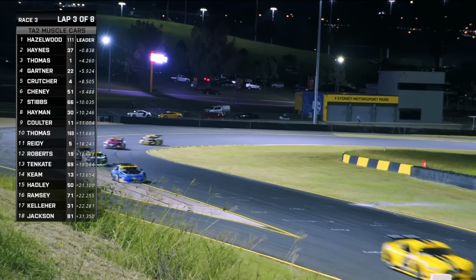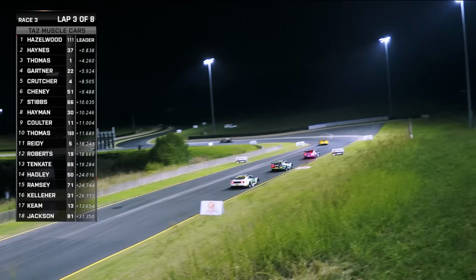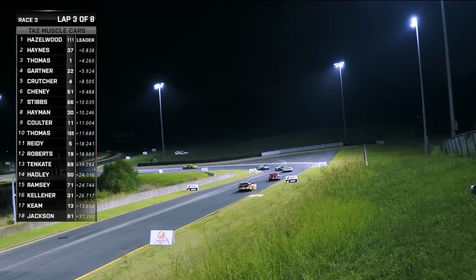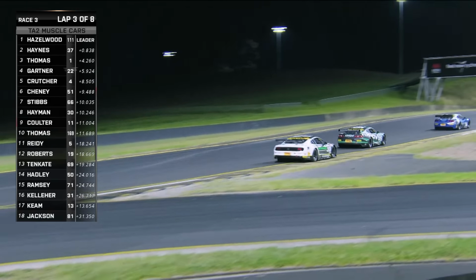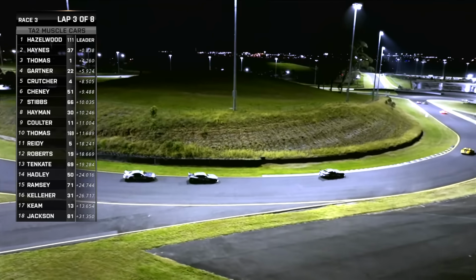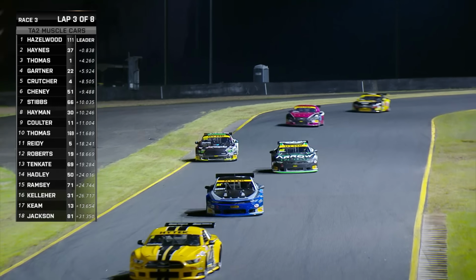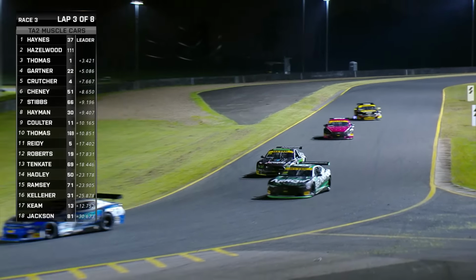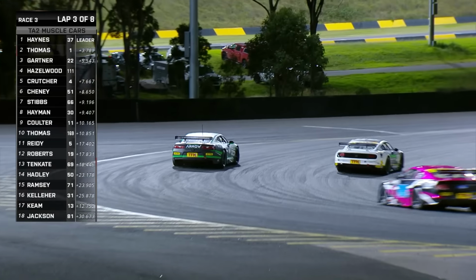And you go back to Mark Crutcher and Graham Cheney. Man, that's a big lockup from Stibbs before. Wow. Yep, and Mike Crutcher hung on to it on the outside. He'd be filthy, the unofficial mayor of Young. Sissy Heyman trying to come back as well. Race 3, lap 3 of 8 at Sydney Motorsport Park. Oh, Heyman. You can see Thomas is closing in. Well, Heyman's going to get him.